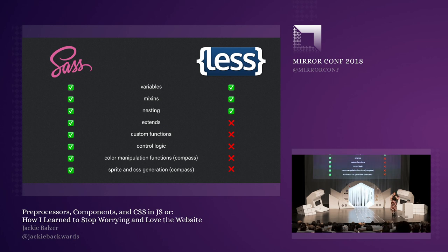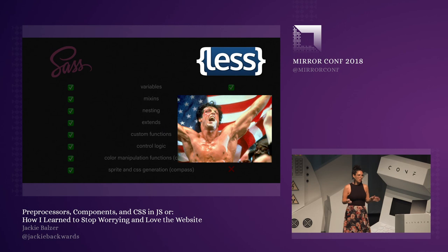And Compass, a framework for Sass on top of that, offered a ton of extra power that was going to be just literally perfect for our theming needs and all of our sprite management. So really, the answer could not have been more clear. Sass and Compass were going to change our lives. We obviously went with Less.